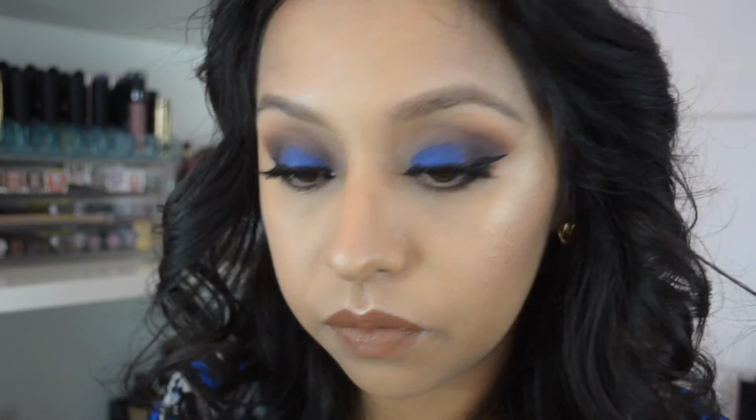And then I'm going to use a Sephora eyeliner on the waterline. This is in the color brown. That's the end of this makeup look.